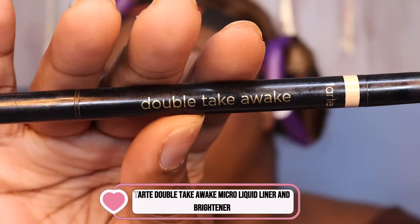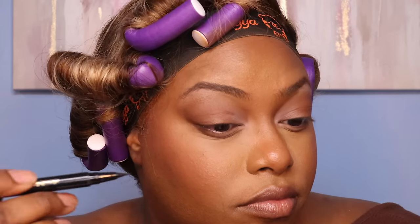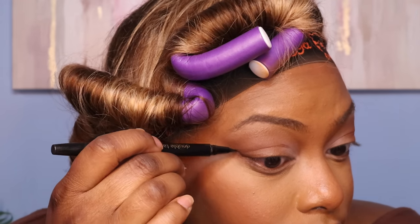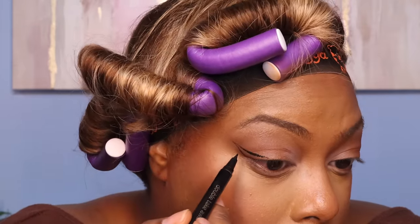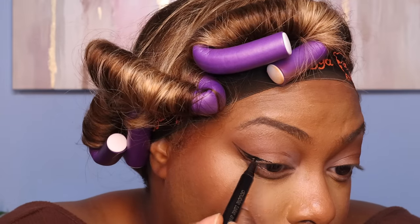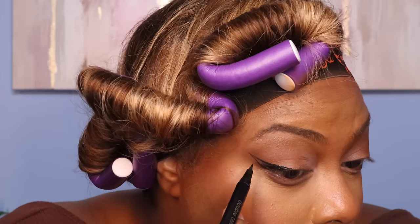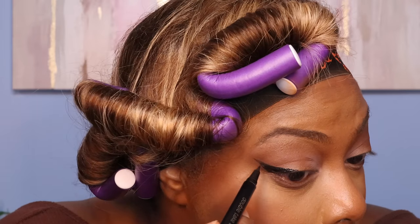Now we are taking the Tarte Double Take Awake Micro Liquid Liner and Brightener. We are taking the liner side, trying to make sure I'm in frame, because you know I'm new at this, but now we have a better setup. If you looked at my SHEGLAM video, my setup was all out of whack. But isn't this instantly better? I've been working on things and I got a new camera, y'all. But anyway, back to the wing.